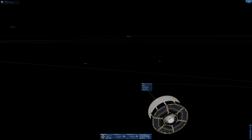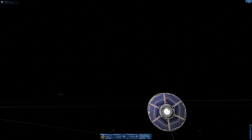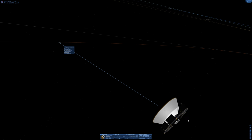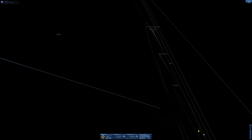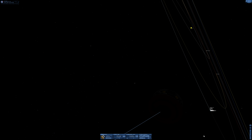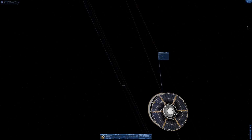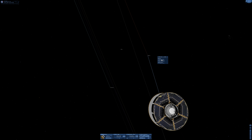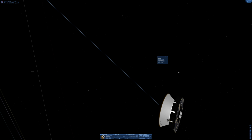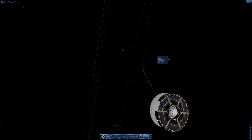The communication, there are some solar panels, I think, as you can see here, pointing towards Earth. So this is what it looks like.